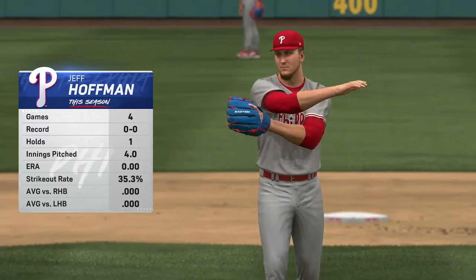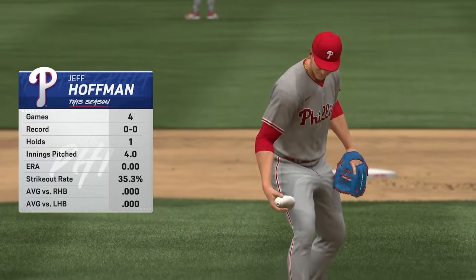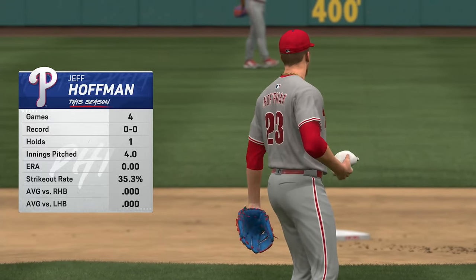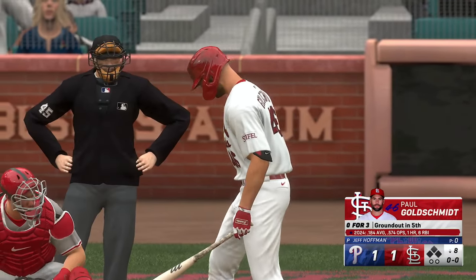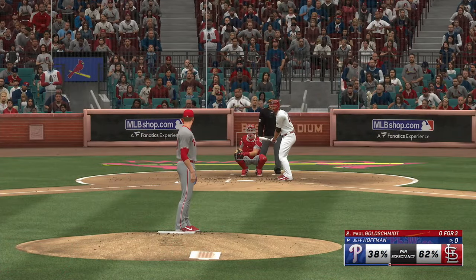Back now, new pitcher on the mound as we roll into the bottom of the eighth, Jeff Hoffman. And we all know about his slider. It's just filthy, man. And one of the better ones in the game, I'd say. Spin rate's very high, and it just breaks a ton. Now it's Goldschmidt up to the plate. 0-for-3. A fly out, a ground out, and a strikeout.